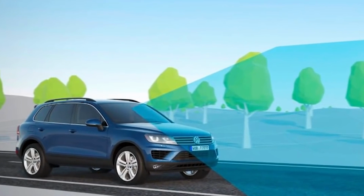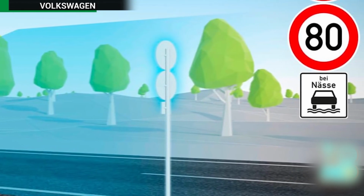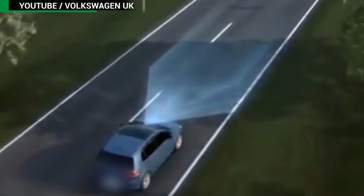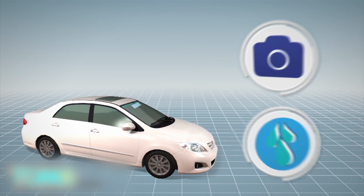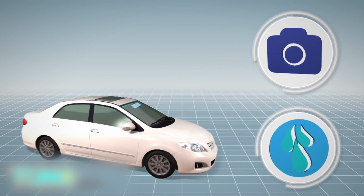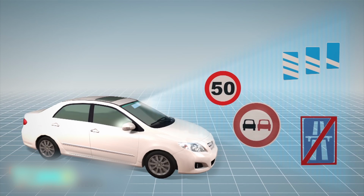New car technology recognizes road signs. Some vehicles can now recognize signs and alert drivers when traveling on congested roads. A new technology is making cars smarter. Vehicles that are fitted with a specially designed forward-facing mirror and a rain sensor are able to recognize important traffic signals, such as speed limits, highway exits, no overtaking signs, and end of motorway indicators.